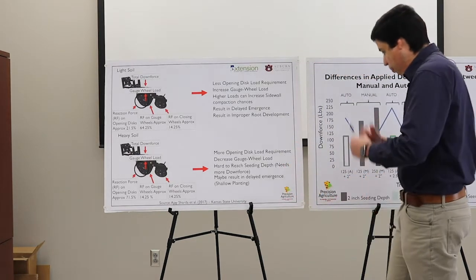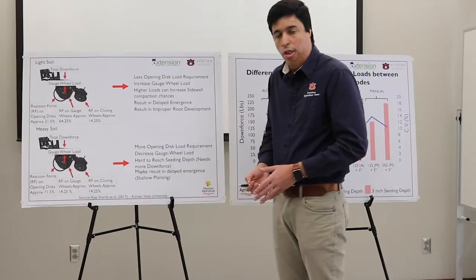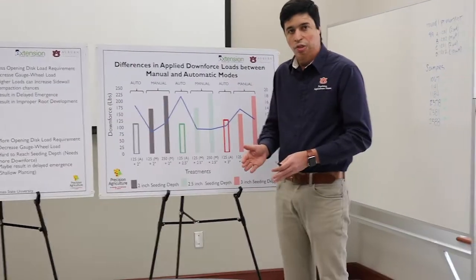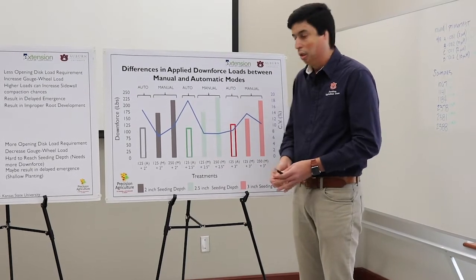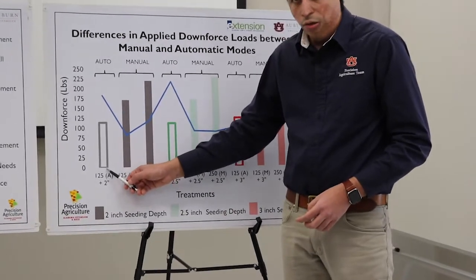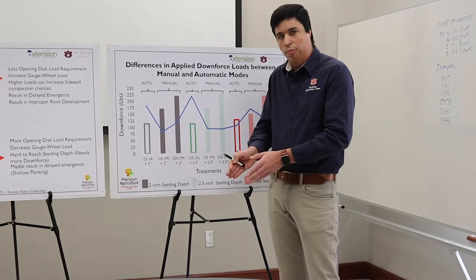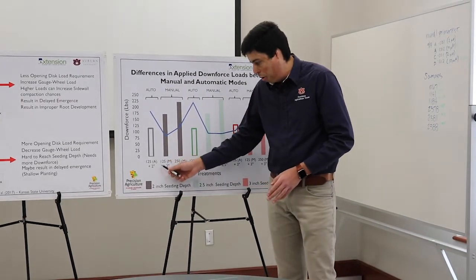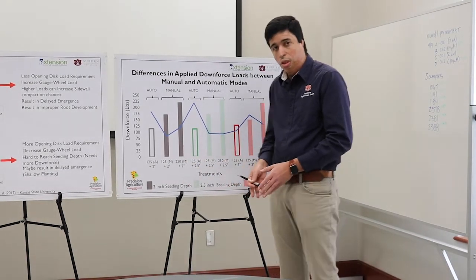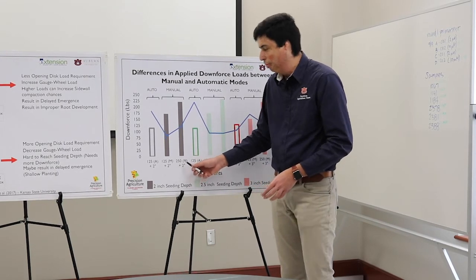Okay, so seeing that, in 2019 we developed one work in a loamy sand soil, testing different downforces and different seeding depths. Three loads: 125 pounds in the automatic mode, the mode that considers the soil variability to keep the target; 125 pounds in the manual mode, the one that does not consider the soil variability; and 250 pounds in the manual mode.